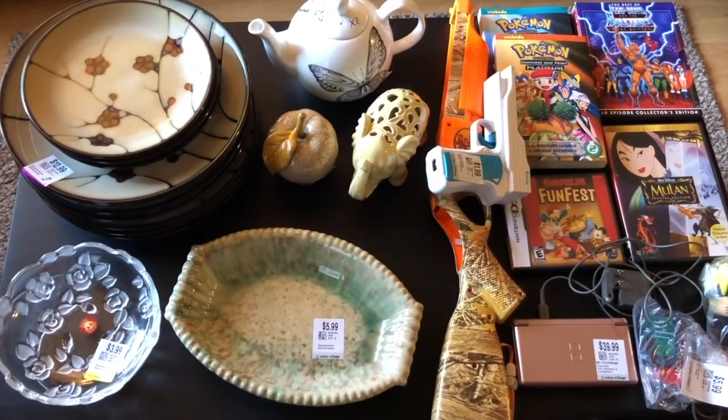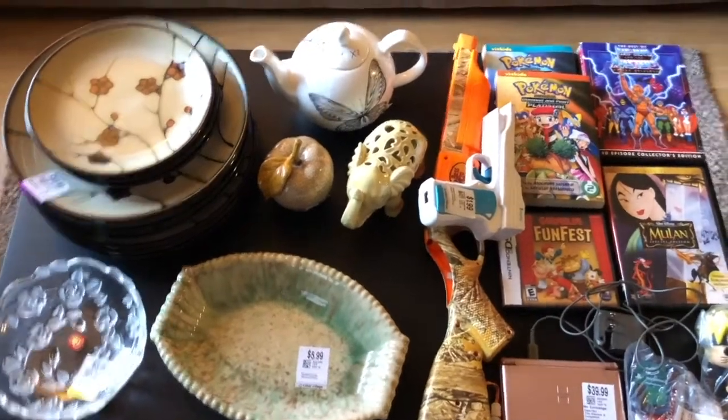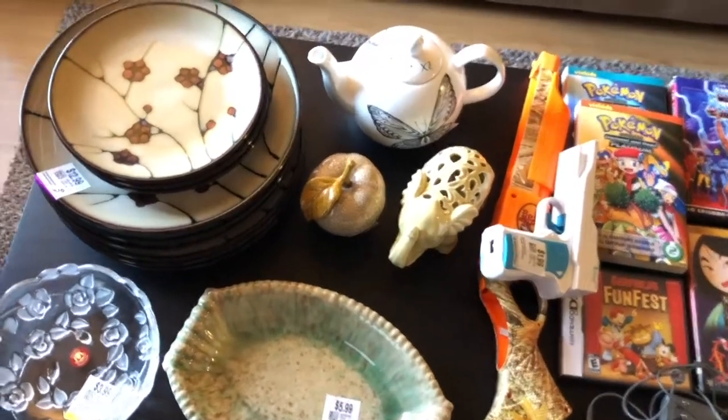But I will do one. We'll go to a bigger Goodwill and I'll do a Goodwill one. But anyways, without further ado, let us get started. I'll show you what I picked up. So this is going to be all the Value Village stuff first.